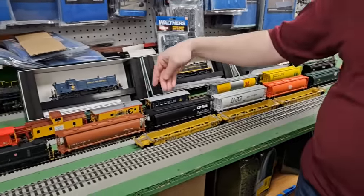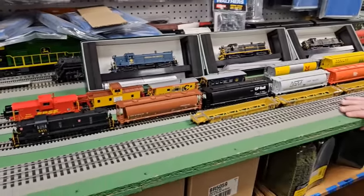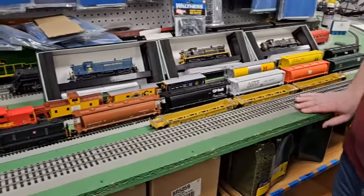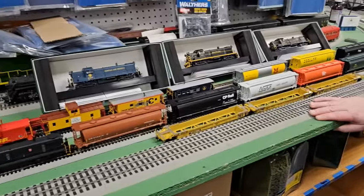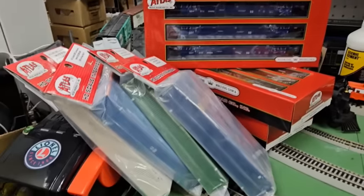We had from Athearn these awesome looking Cabooses in the LED versions, or I have sounds. Some of them have both. I'm going to grab one of the light ones. Looks pretty cool. I think they look awesome. I had here from Atlas these Weld cars. And of course, over here, I have a whole bunch of different containers. I have a couple different variations of that.